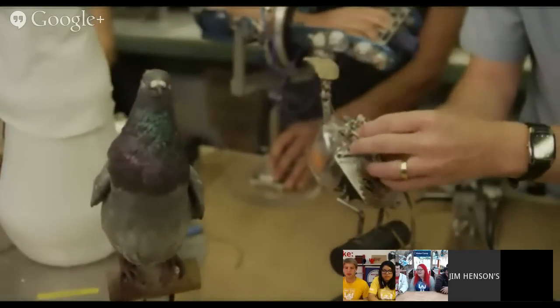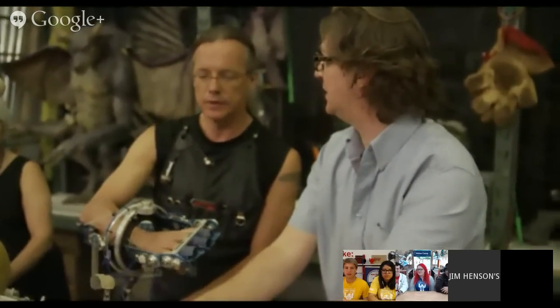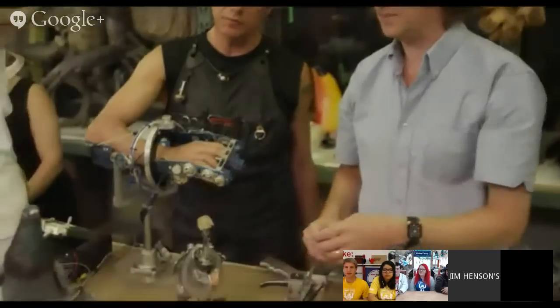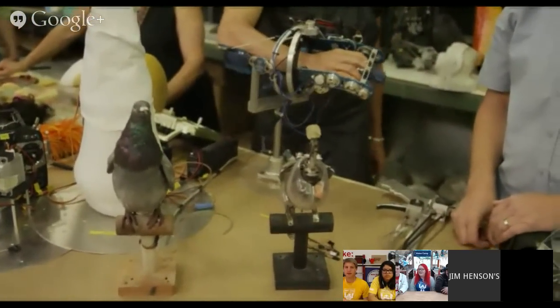Gorgeous. It's all designed, and in this instance, correct me if I'm wrong, John, you'd go back to a real bird skeleton for inspiration. Absolutely. We really try to pay attention to anatomy and bones and how nature works. I think that's how we relate to things sometimes. Just back to nature. Yeah, back to nature and personality.